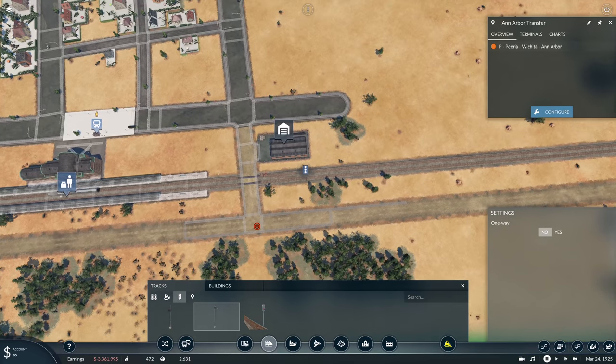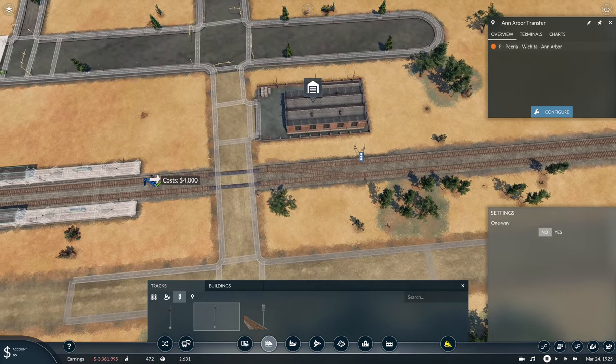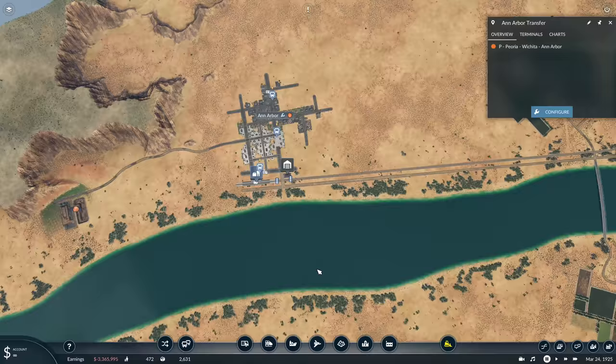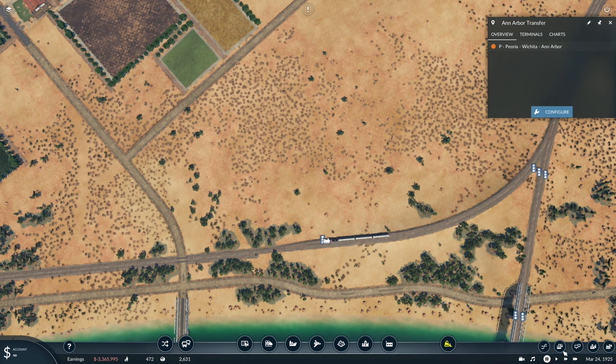Let's put down this one over here. So that train should have a clear path going that way. This one should temporarily be able to switch to this track. So we can now, let's see, if we start the simulation, will that train go? Yes, it will. Fan-freaking-tastic.